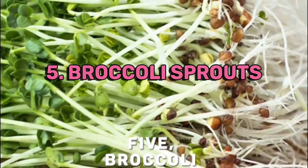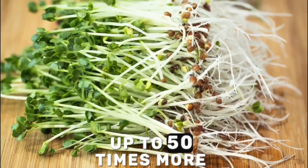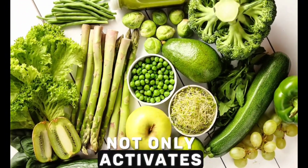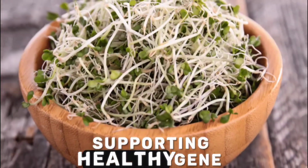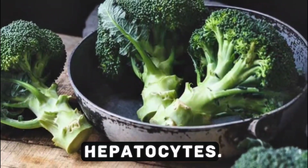5. Broccoli sprouts. Though small, broccoli sprouts pack up to 50 times more sulforaphane than mature broccoli heads. This potent phytochemical not only activates phase I and II liver detox enzymes, but also inhibits histone deacetylase, supporting healthy gene expression and reducing oxidative DNA damage in hepatocytes.